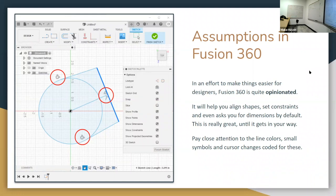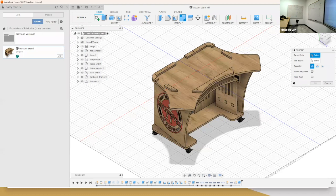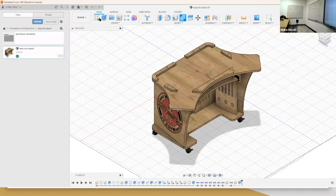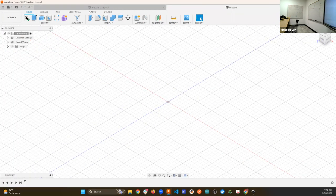It's moody. It has opinions. Like here's a circle with a line drawn next to it. As a way to make it easier for somebody to draw things, there are often constraints already put into the drawing when you draw it. So if I pop over to Fusion 360, here's that model. Let's make a fresh one. And I'm going to start to make a sketch. Watch how quickly my interface changes as I jump into a sketch.